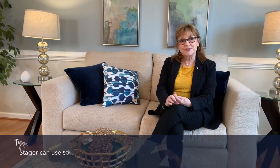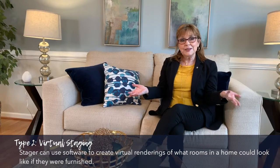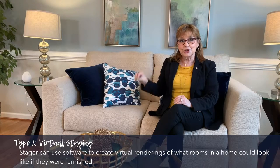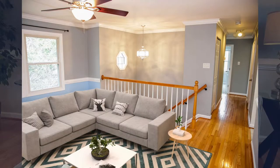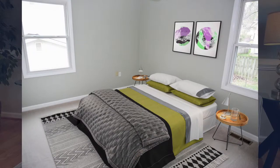The second type of staging is virtual staging, where if you have a vacant home, someone can use sophisticated software to drop in furniture and accessories so that online it will look like a furnished home. The problem with that is that when the buyer comes in, they may be a little disappointed because they come into an empty house and it's not the same as when you see it online and it's furnished.